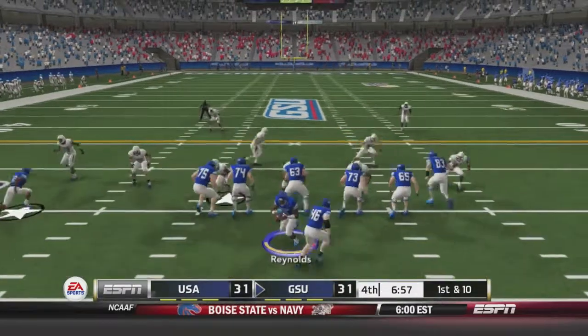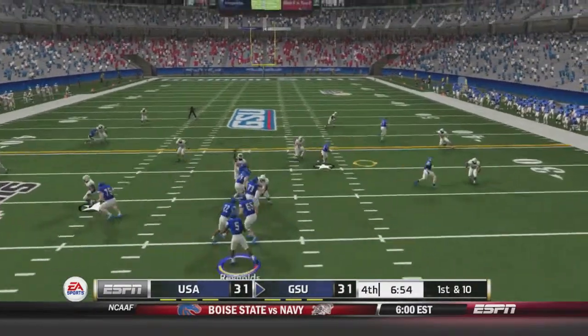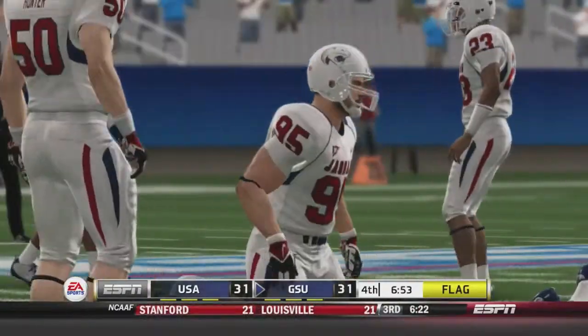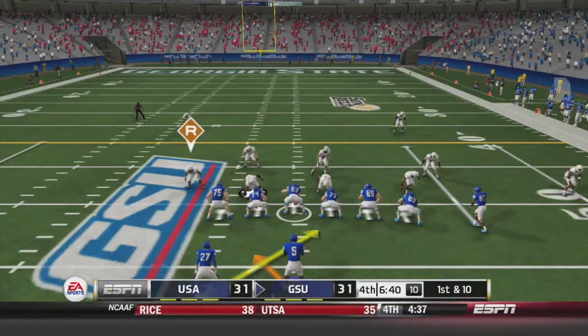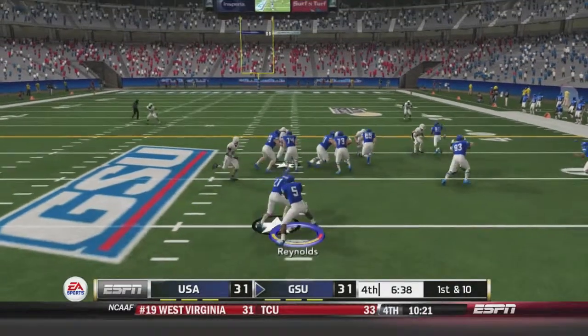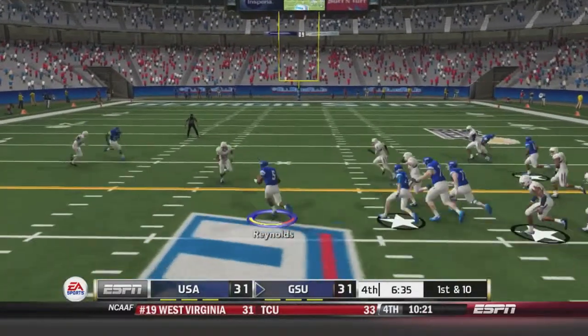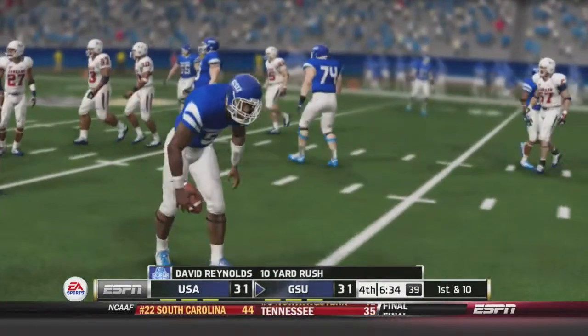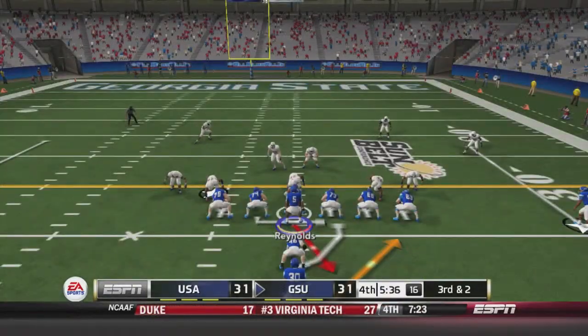Georgia State now takes over for the first time on offense in the fourth quarter. Reynolds looking to pass. He'll hit David Bailey over the middle for a 9-yard gain with a flag at the end of the play. That was a face mask, giving us 15 yards at the end of that play. Reynolds now on the read option up the middle. He will go for 10 yards and another first down for Georgia State in Jaguar territory.